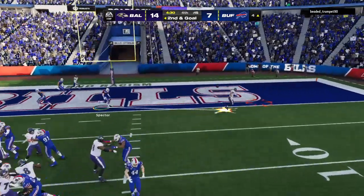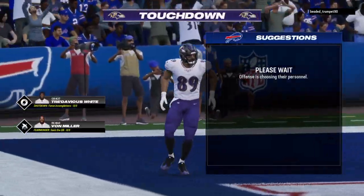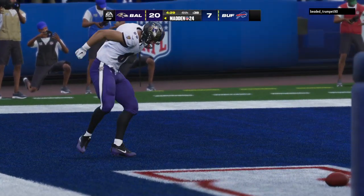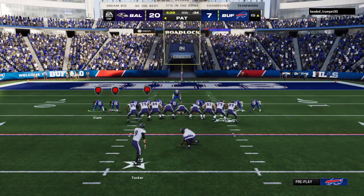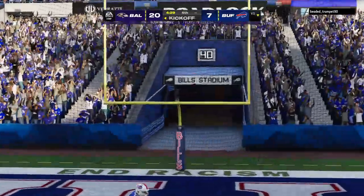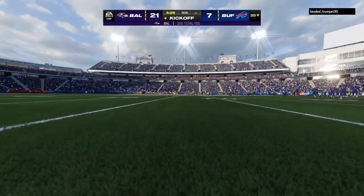Here's Jackson to throw. And that'll be taken in by Andrews for a Ravens touchdown. 4 yards on the touchdown grab. And the Ravens have opened up a 2-touchdown lead here in this 4th quarter. Tucker with the extra point, and it's now 21-7.